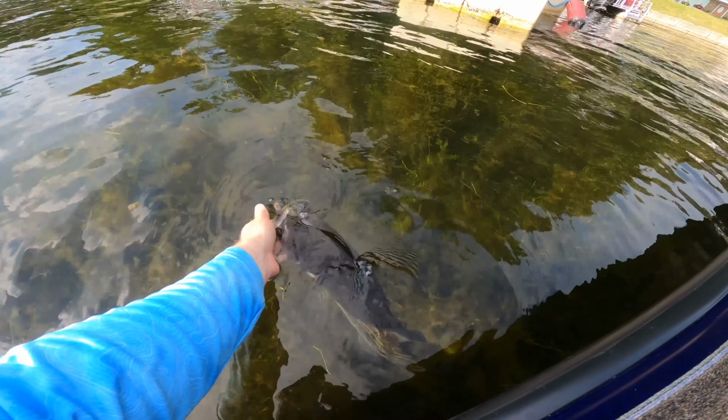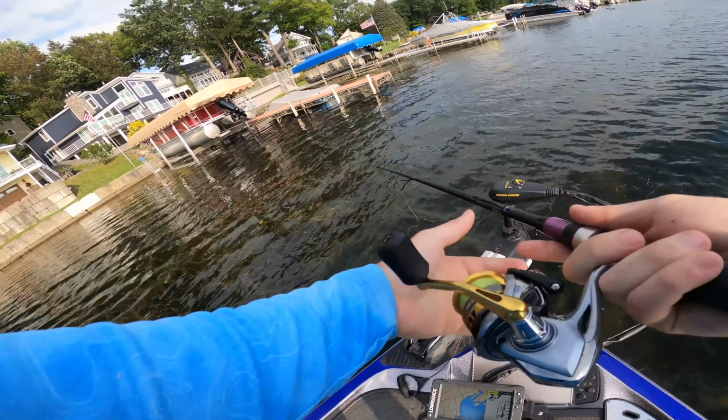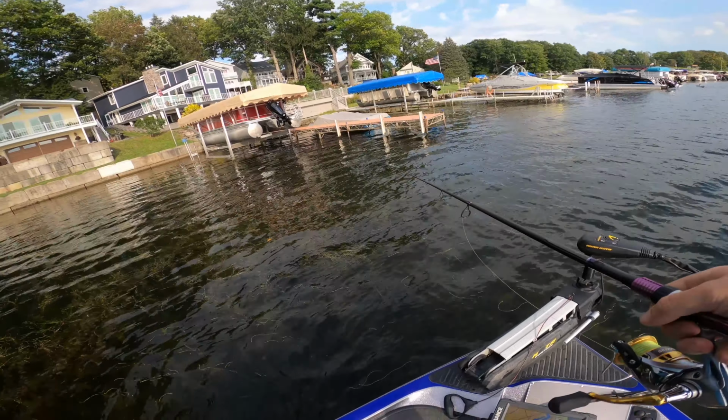And that's why I'm starting to catch some under these docks here. I hooked 4. 2 were non-keepers, 2 would have been very good keepers, especially that smallmouth. I wish I wouldn't have lost him, but it's showing me that they might be up here. So I've only fished a couple docks, so I'm going to keep going with this pattern a little bit, and we're going to see if we can catch a couple more doing this and go from there.